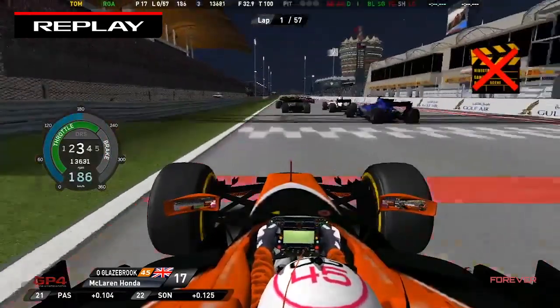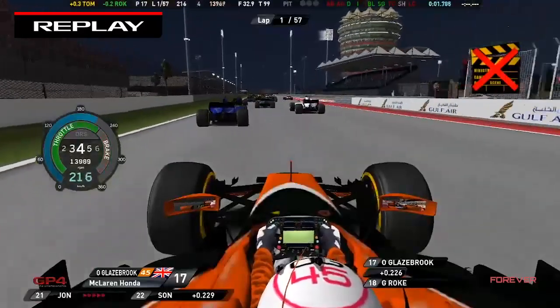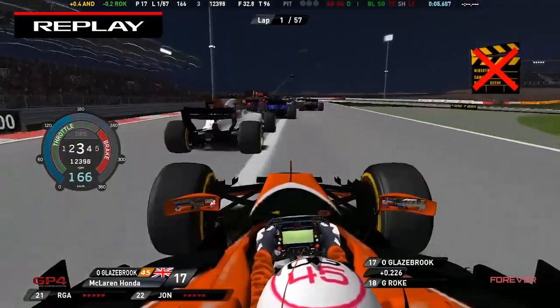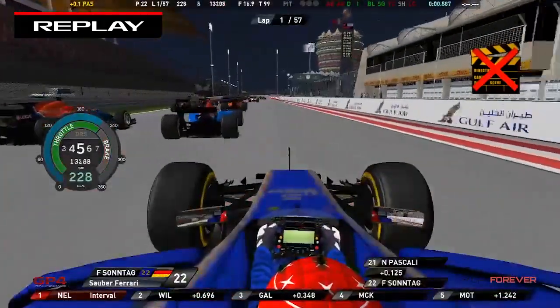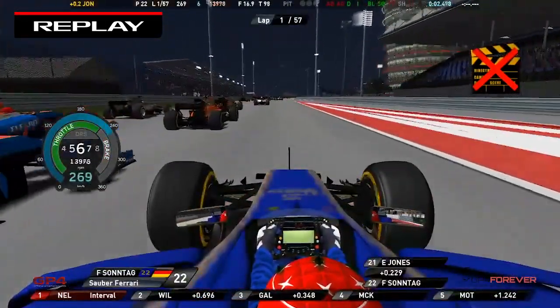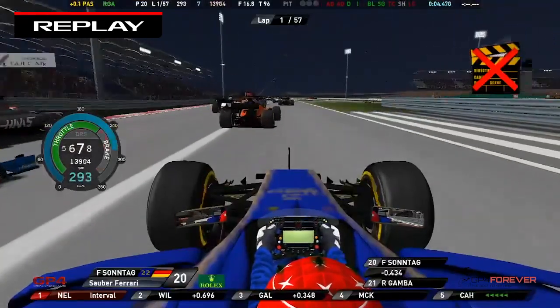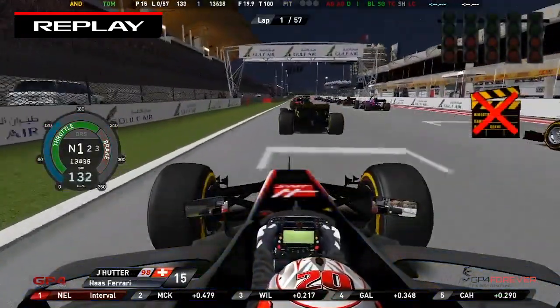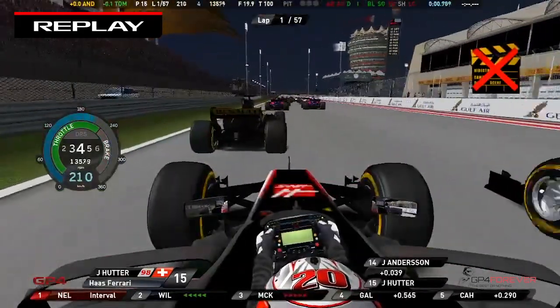So let's have a look at what happened coming into the first corner. Glazebrook himself has got a decent start, was heading up into the first corner, and he must have got hit from behind. And yes, he does. By the looks of it, must be Felix Sontag, who himself had actually made a good start, getting a few positions. Unfortunately, Glazebrook came in front of him there, and he actually made contact, I think, with his teammate there. I think Sontag.